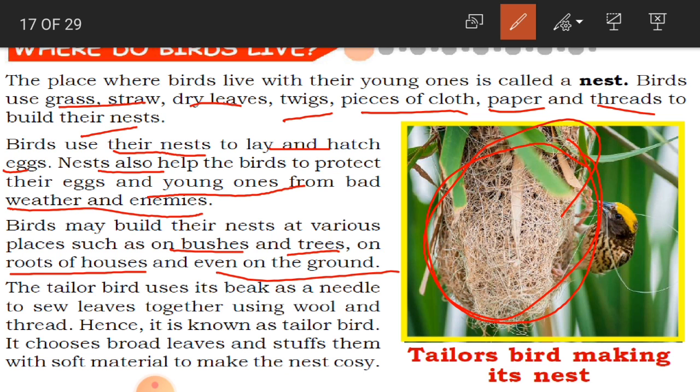And the tailor bird uses its beak as a needle to sew leaves together using wool and thread. Hence, it is known as tailor bird. See children, how marvelous this is. That is the tailor bird.